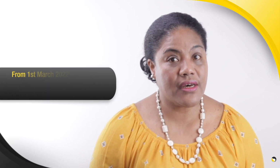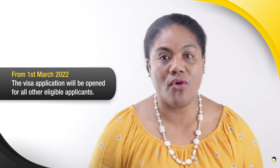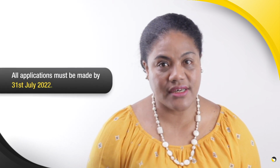From 1st of March 2022, the resident visa application will be open to all other applicants who are eligible to apply. But all applications must be made by 31st July 2022. Immigration New Zealand is committed to processing this resident visa within 12 months or even earlier.